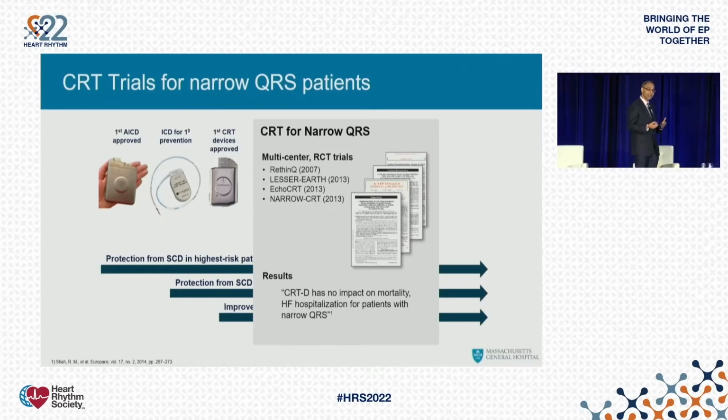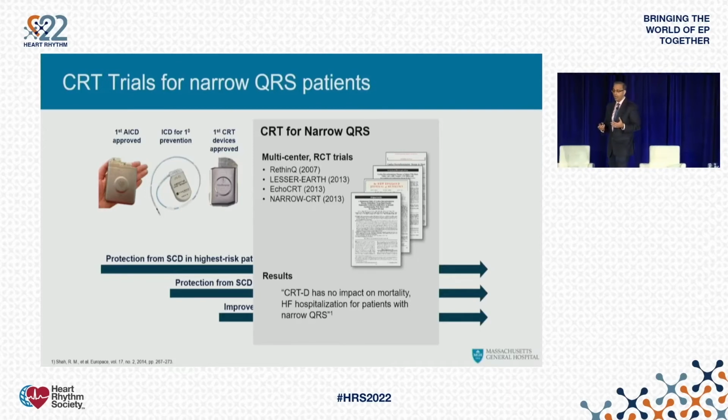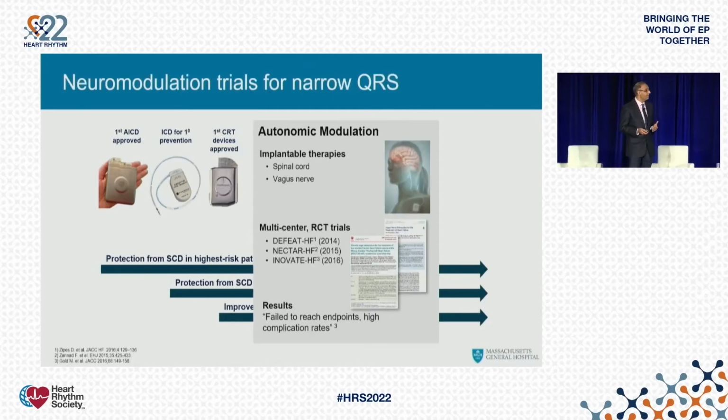Now, over the course of the next 17 years or so, there's been a lot of progress, a lot of studies, and since cardiac resynchronization therapy works so well, it was tried in patients with narrow QRS. As you know, there was a slew of studies in narrow QRS with associated mechanical desynchrony elicited by echocardiography, and whether it was the RETHINQ study, the LESSER-EARTH study, the Echo-CRT study, or the narrow QRS study, all of them were neutral to negative for resynchronization therapy. In fact, the Echo-CRT study, which I had the honor or notoriety of co-leading, actually saw that CRT increased mortality in patients who had a narrow QRS with heart failure.